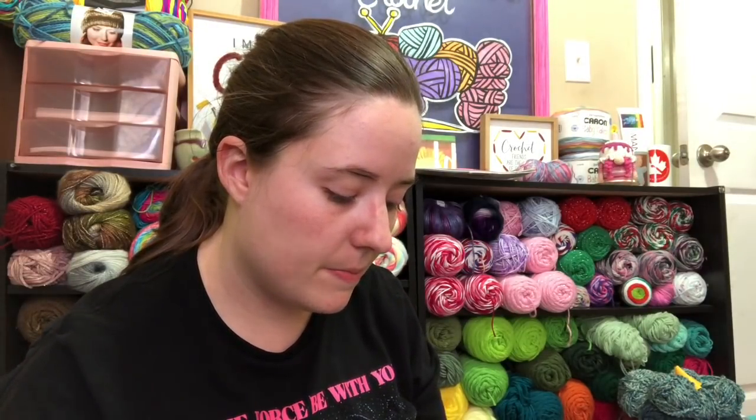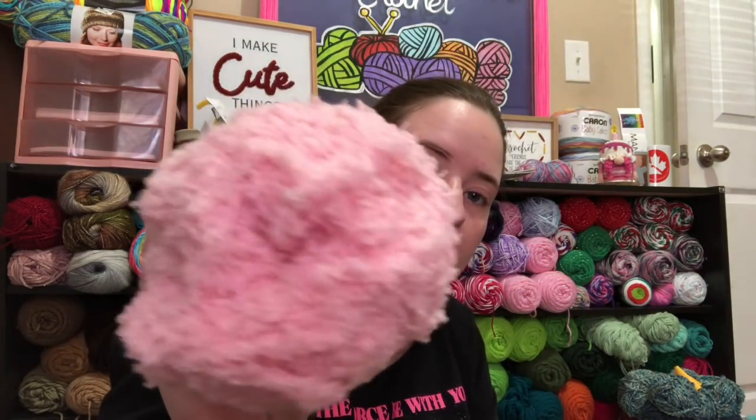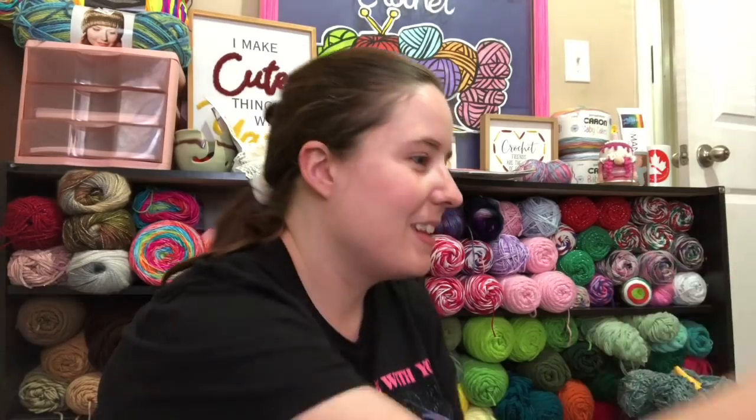Okay, there's a ball of Pipsqueak. Bernat Pipsqueak. The color is Tickle Me Pink. It's number 5 bulky. I really like Pipsqueak. It makes really cute amigurumis. Approximately 120 yards. So this is Tickle Me Pink. I'm super excited about all this yarn. You should see me when I opened it. So I was expecting like a little tiny box.